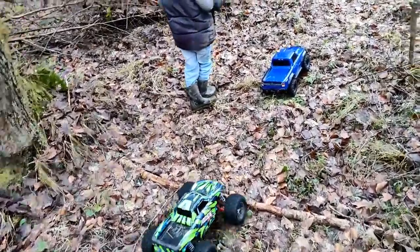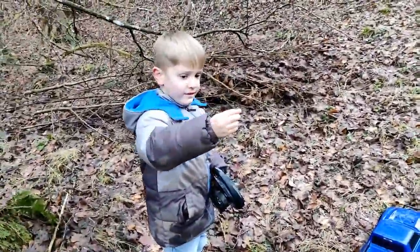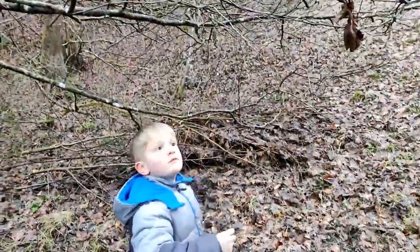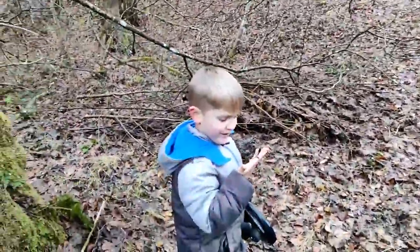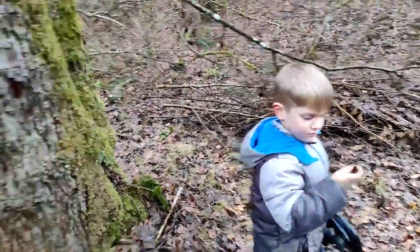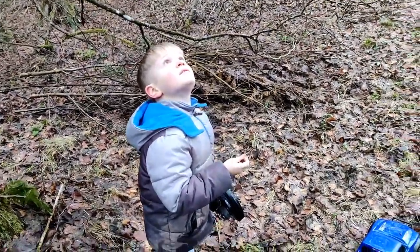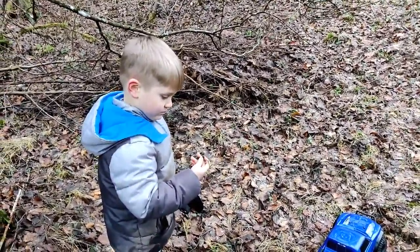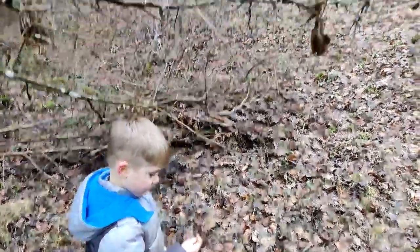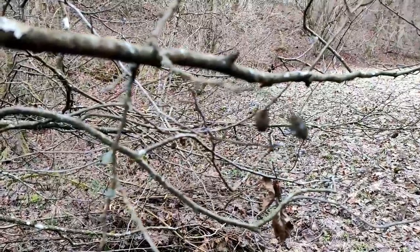What? These little, I don't know what these are. They look like little pine cones. Yeah, this is not a pine tree though. So I think they're baby pine cones. I don't know what they are. They do kind of look like pine cones. I think they're baby pine cones. Come on, focus.